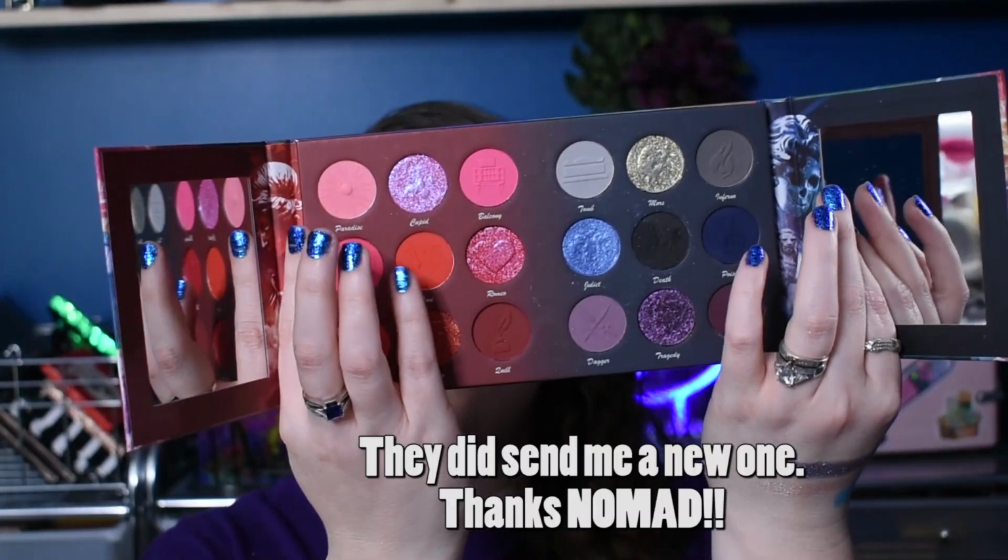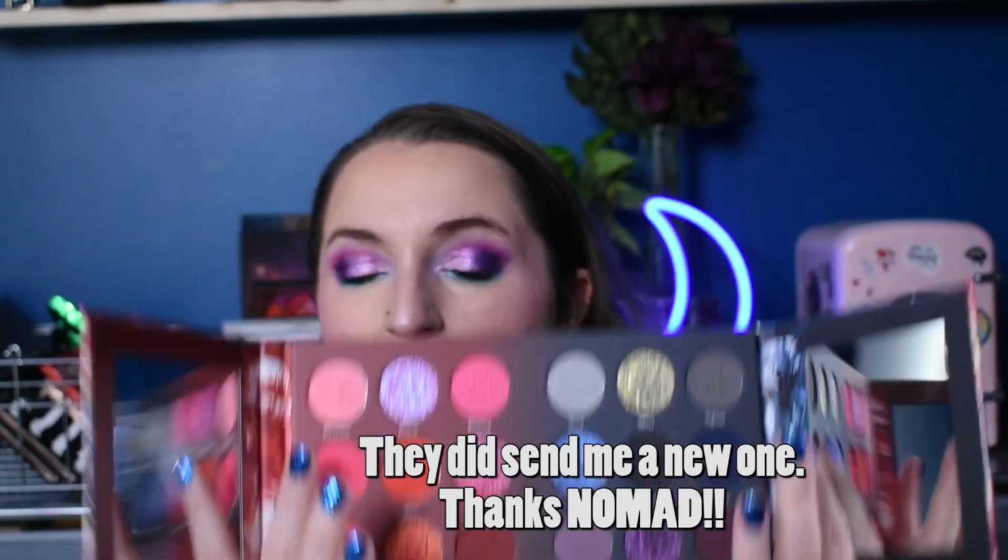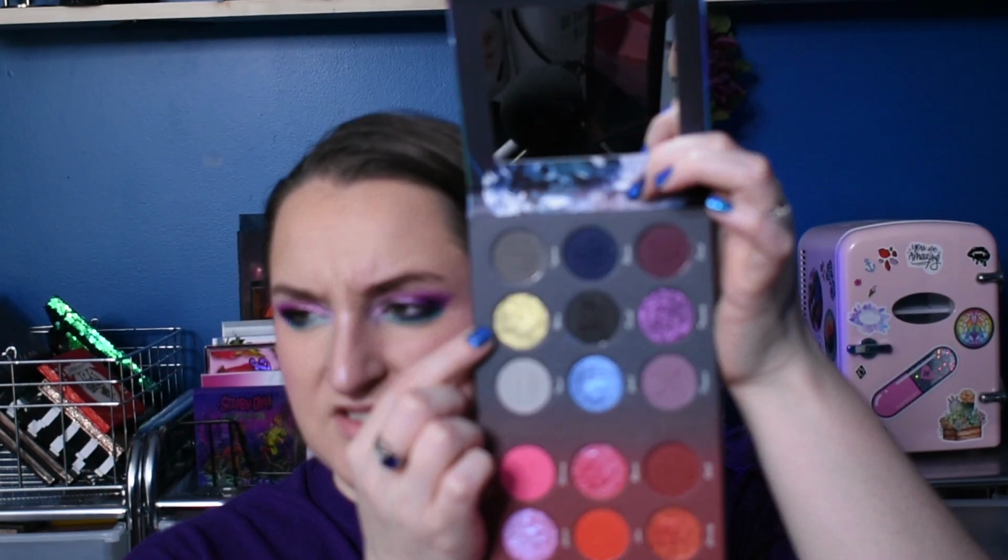Number 3 was the Nomad Verona Amor y Muerte palette. I actually am in contact with them about getting a replacement for this palette because my Juliet shade, which is this shade right here, hard panned, and I scraped everything off and tried to use it again and it hard panned again. So I think it's pressed a little bit too tight. I think the same issue is happening with this shade as well, but they said they would go ahead and just replace my palette, so hopefully I'll get that in the mail.